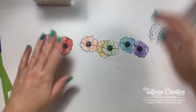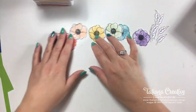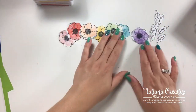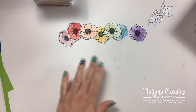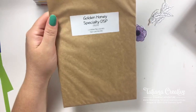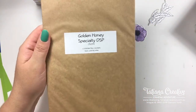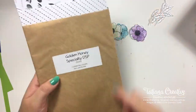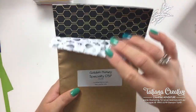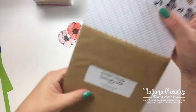Move that. We have these, and then we have the white flowers, leaves, because I just thought there was enough color there. And I was thinking to grab the Celebration DSP. What's it called? The Golden Honey Specialty DSP. So if you've ever participated in one of my paper shares, this is how I cut them. Cut the 12 by 12s in half, and you get a sheet of each. And then I label it and put it in a brown paper bag.